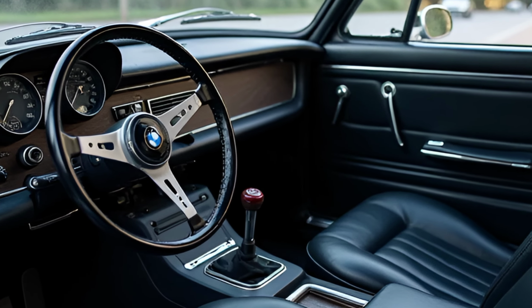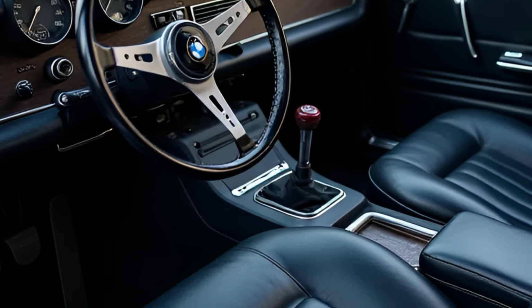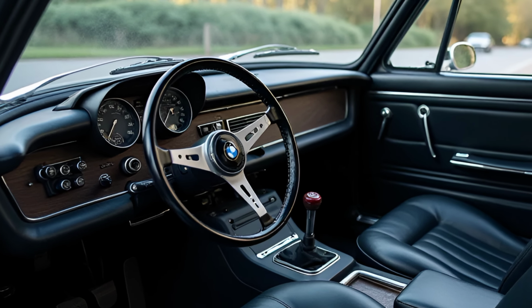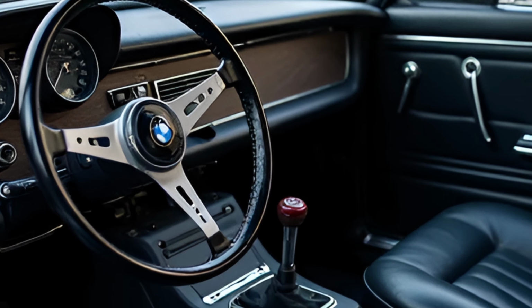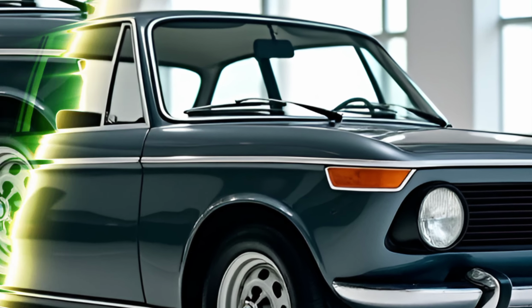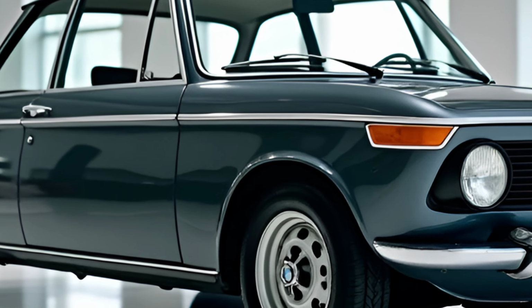Inside, the cabin is a perfect blend of retro charm and modern technology. The dashboard is simple and driver-focused, with analog-style digital gauges that pay homage to the original 2002. There's a minimalist yet premium feel, with high-quality materials, supportive sport seats, and a steering wheel that feels just right in your hands. But BMW hasn't forgotten about modern tech. There's a high-resolution infotainment screen with wireless Apple CarPlay and Android Auto, a premium Harman Kardon sound system, and advanced driver assist features that ensure safety without taking away from the raw driving experience.